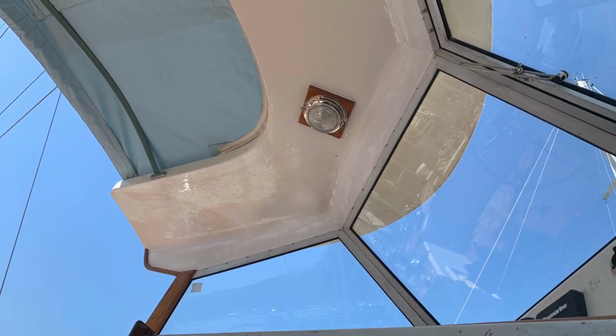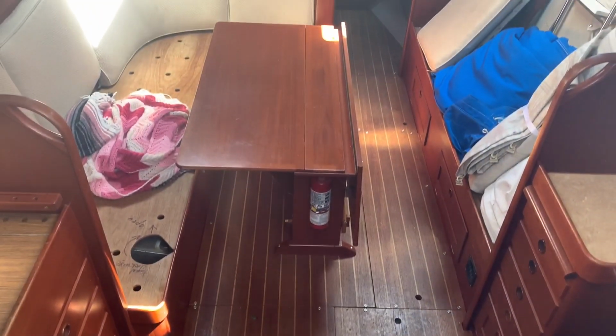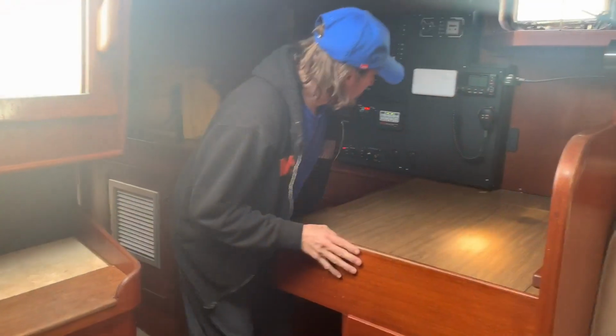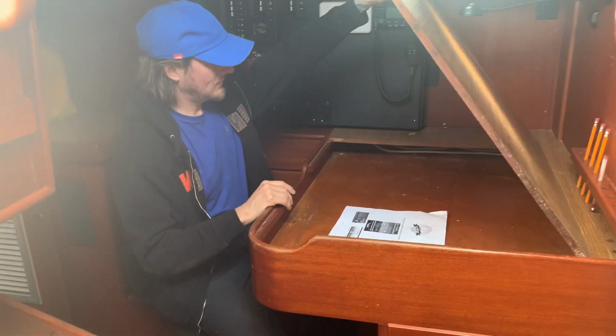And for the size of this boat, which is 42 feet, you would think it would have more storage, but it doesn't have a lot of storage for us because our intention is to live aboard and we need a lot of storage.